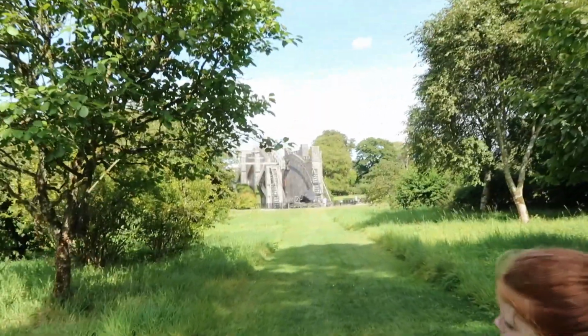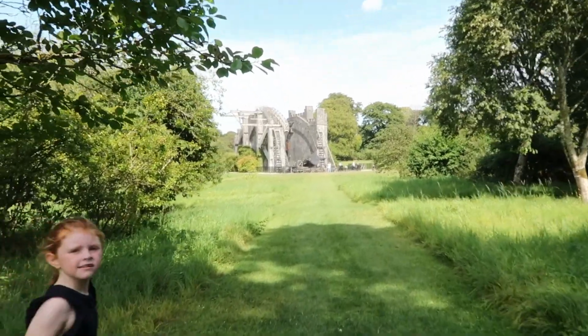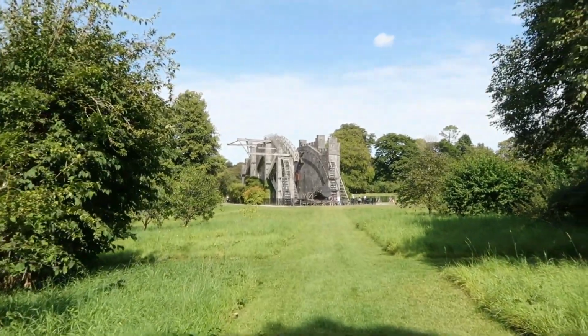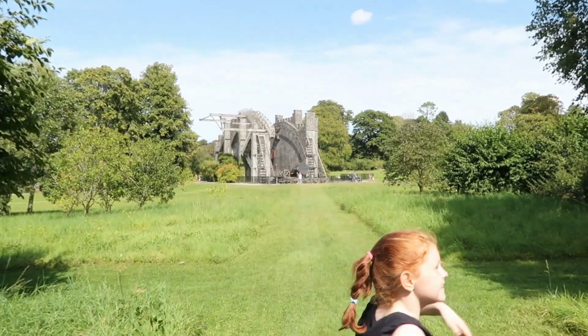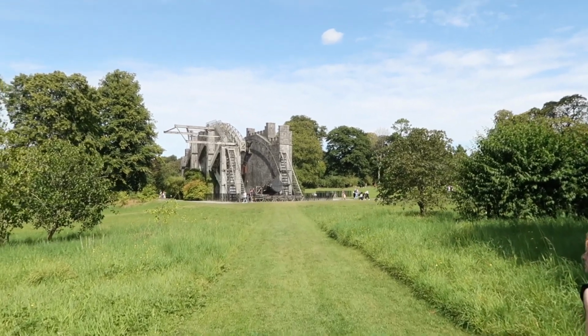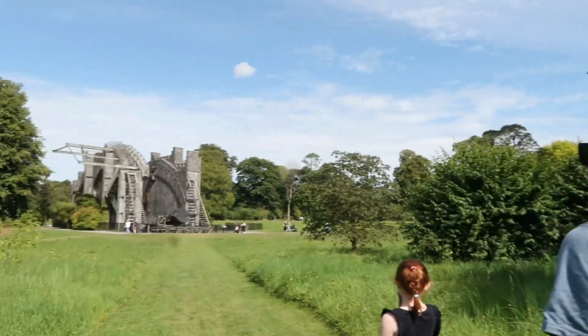So this is called the Great Telescope. It was built by the 3rd Earl of Ross in 1845. This telescope was the biggest in the world for over 70 years. Using this telescope, the Earl discovered the Whirlpool Nebula, which is the very first hint at the existence of other galaxies.